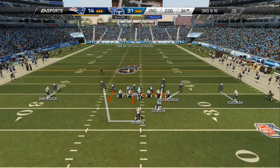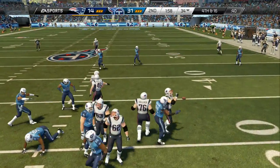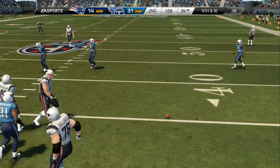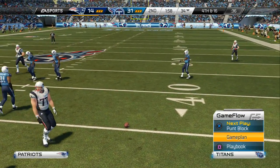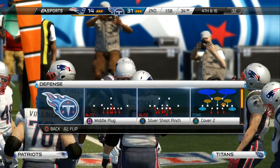The defense just mauling the quarterback. It'll be third and 16 after the sack. Jim, when you get in these situations, there's not much you can do. Third and long, not easy to pick up first downs in these type of situations.